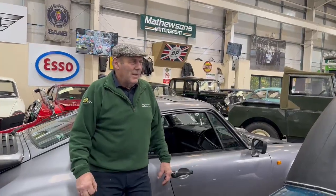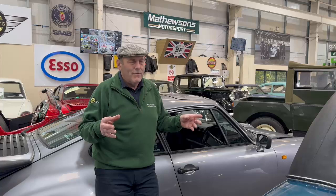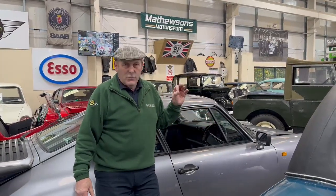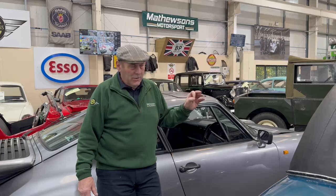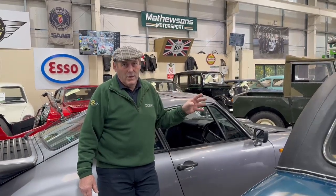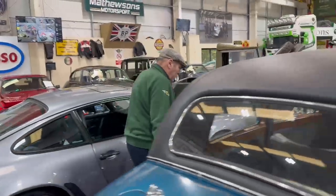Because they are sleek by today's standards and they are pleasant to drive. But don't over-rev these 1.5s, they're not the strongest engine in the world. They're a nice engine, but they're not the strongest, so do be careful. Don't go and over-rev it, otherwise you can be in trouble with them. But general condition, really not bad at all.